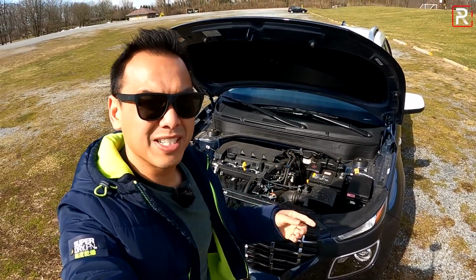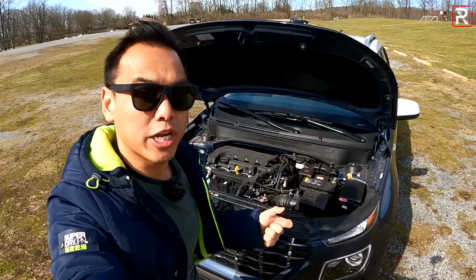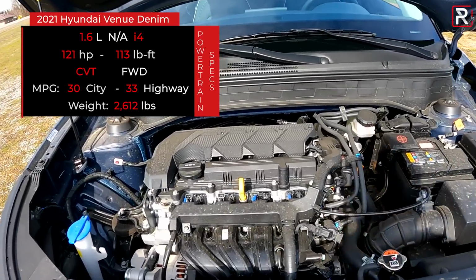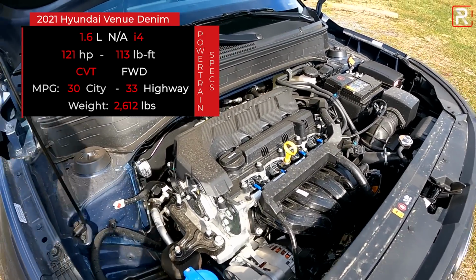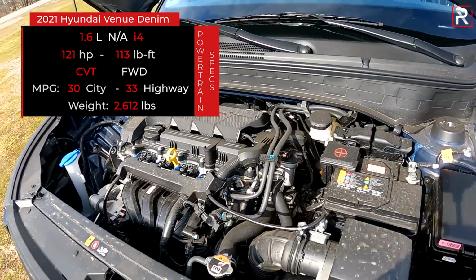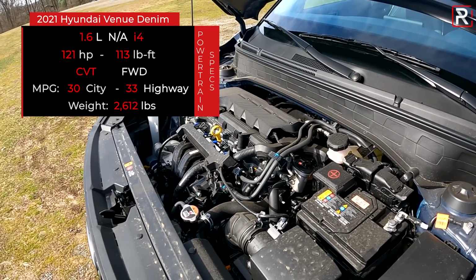Now, when you look underneath the hood, this is where the Venue will remind you of its economy car roots, because Hyundai only offers it with one engine, a 1.6 liter naturally aspirated 4-cylinder that doesn't even have direct injection. And the numbers are pretty modest, 121 horsepower and 113 pound-feet of torque. This engine is essentially the same 1.6 liter turbo that you find on the Kona, minus the turbo part of it. So I really wish that Hyundai would consider offering the turbo back onto the Venue, perhaps offering something like a Venue N line or a Venue N with over 200 horsepower. That would certainly be interesting.